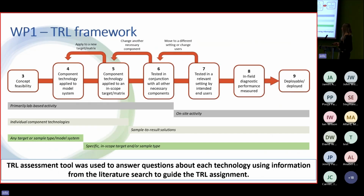So just briefly, our technology readiness level framework described the steps that need to be taken for deployment of an on-site technology, from concept feasibility all the way to full diagnostic performance measured in the field with end users. And if you're interested more in the results of this part of the project, we have a poster on it.